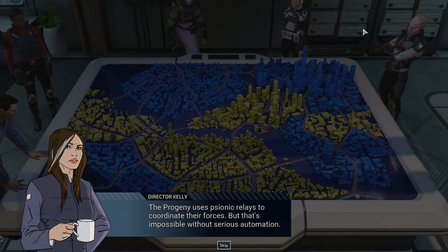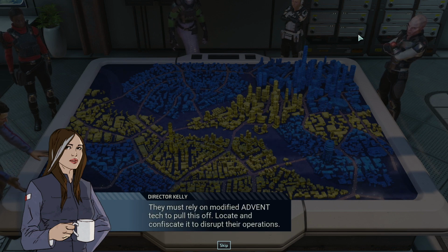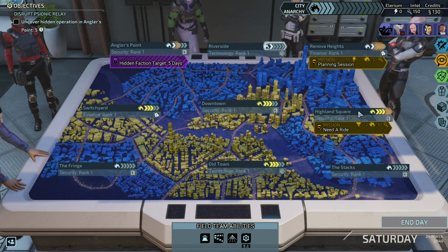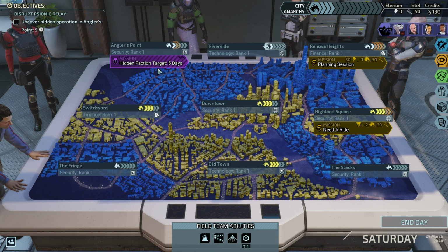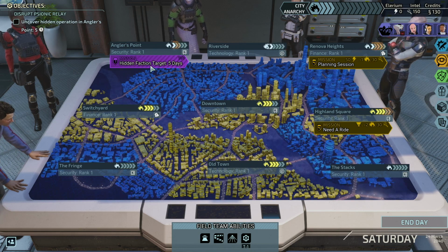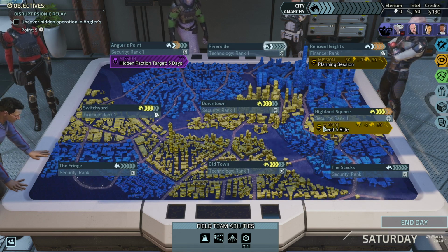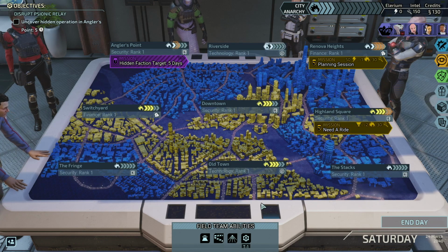The Progeny uses psionic relays to coordinate their forces, but that's impossible without serious automation. They must rely on modified Advent tech to pull this off. Locate and confiscate it to disrupt their operations. All right, do we have any... We got several things. We got Angler's Point. It's going to have rising unrest. We got a choice between a planning session and the mission Need a Ride.